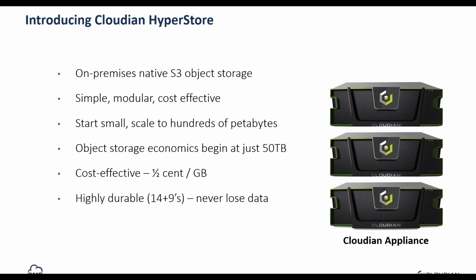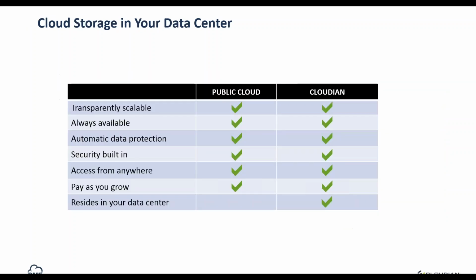And of course, once data is in here, it needs to be protected and secured, which I'll talk about in a moment.